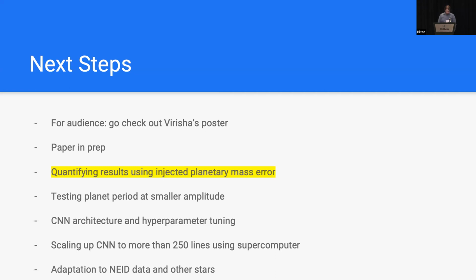And then for the audience, go and check out Varisha's poster if you want to see what we're hoping to do with this next. We're also working on another project which we hope to use to improve these methods. You can see more about that at her poster. And we have a paper in prep.